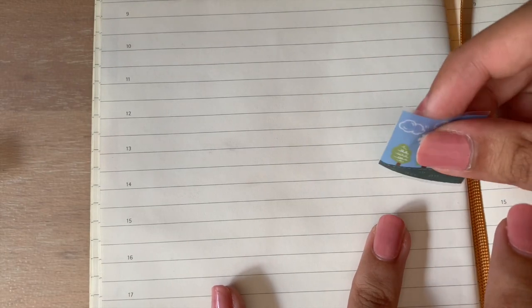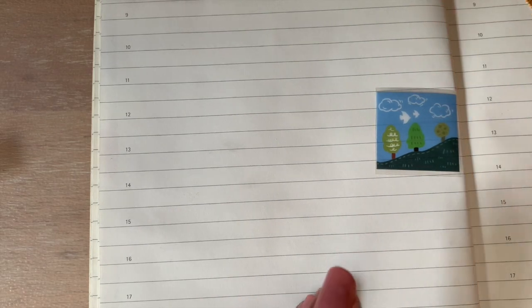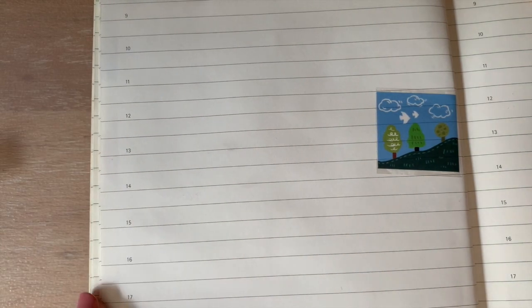When trying to fill out empty pages, I normally scatter big elements to different corners or sides of the page, and then from there I embellish those big areas with little stickers and drawings, and you'll see me do that now.